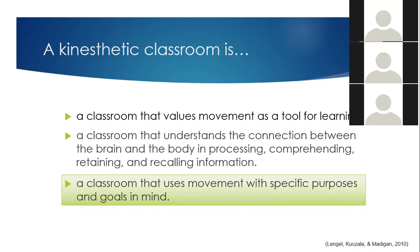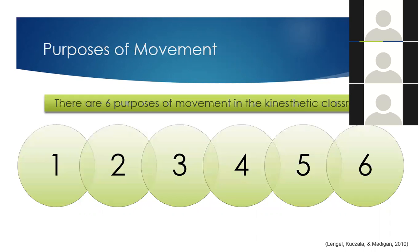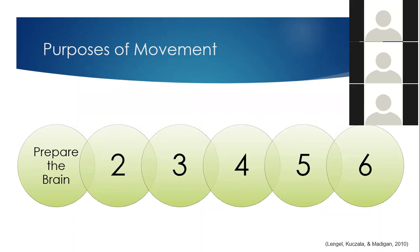And so the next portion of this presentation is really going to give you ideas on what types of movement you need to use for different times within your lessons, because there are actually 6 purposes of movement in the kinesthetic classroom. And these are outlined actually from a textbook, The Kinesthetic Classroom, Teaching and Learning Through Movement. So each purpose has a different goal in mind. So you want to think about that as you're incorporating movement and looking at the activities I'll be sharing in just a little bit.